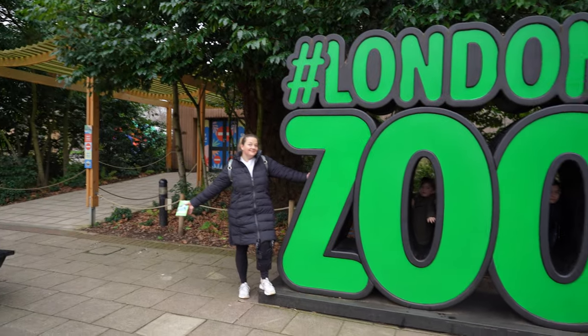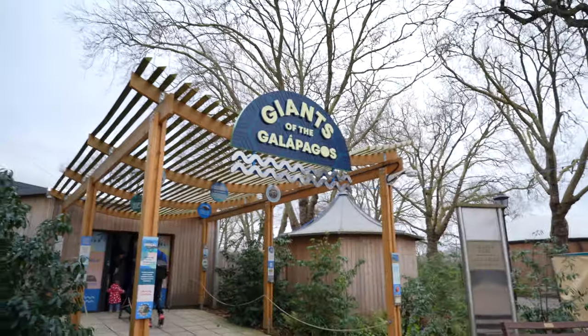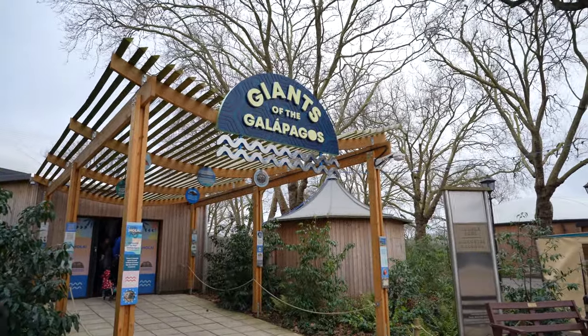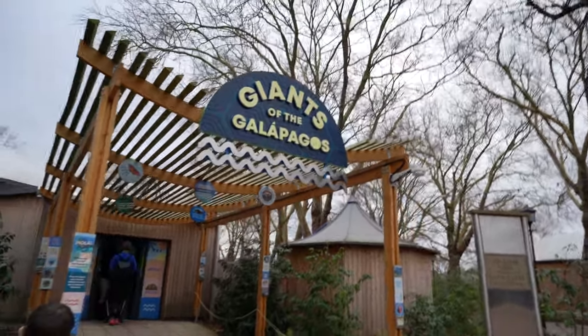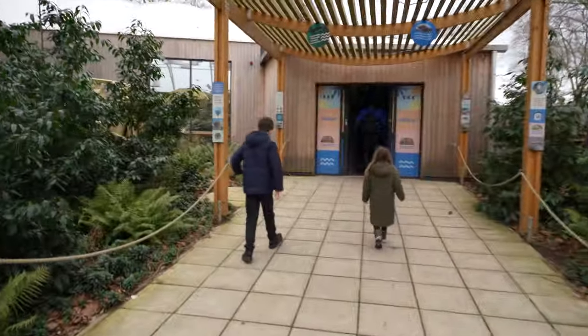There's a cool new sign here as well that we're going to quickly show and have some pictures in front of, a ZSL sign, which is nice. So this is the new ZSL sign. Really cool, London Zoo. And into the Giants of Galapagos. This is relatively new, maybe opened in the last 3-4 years. We're going to go in here now. As I say, it's warm inside and you can smell the popcorn from that popcorn stand over there. Might have to get some of that, but we're going in here now.